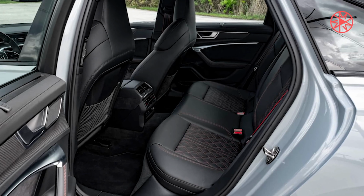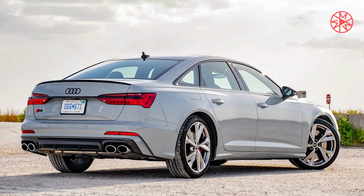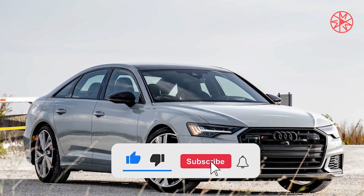Regardless, there's a lot to like about the 2023 Audi S6. It's a solid and relatively affordable performance sedan that too often falls under the radar against the more powerful BMW and the tech-heavy Mercedes.